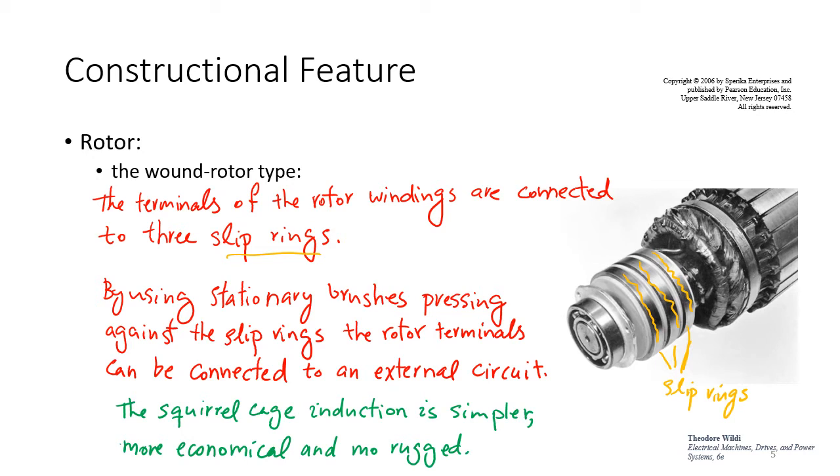More robust. There are fewer problems with the operation. They need much less maintenance in many cases. Okay, can I go to the next slide?